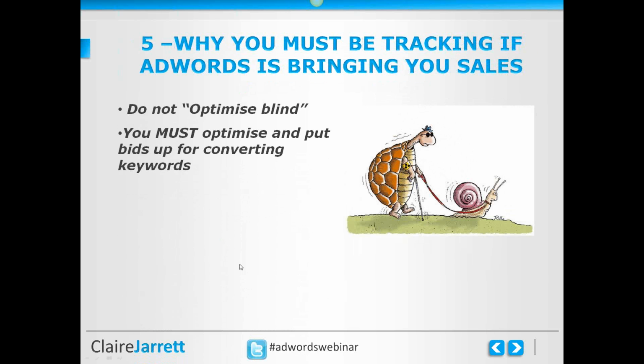Okay, so point number 5. Why you've got to be tracking if AdWords is bringing you sales. How can you tell if AdWords is bringing you sales unless you're tracking it? You must be optimizing your account around the keywords. What is working for you? You should not optimize blind. You must find out which keywords are bringing you leads, which keywords are bringing you phone calls.